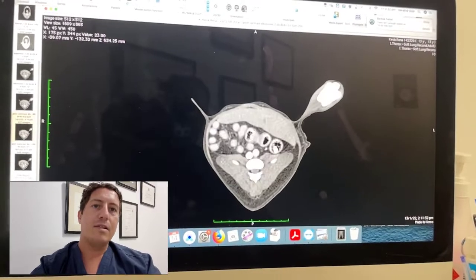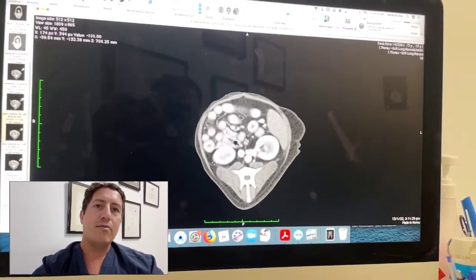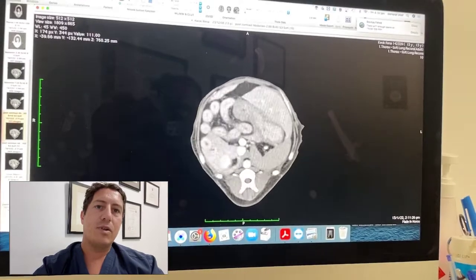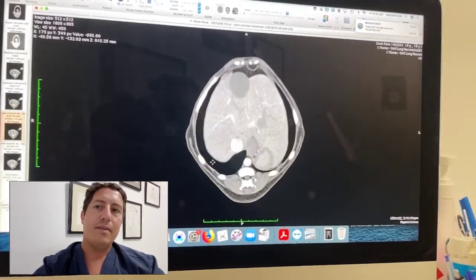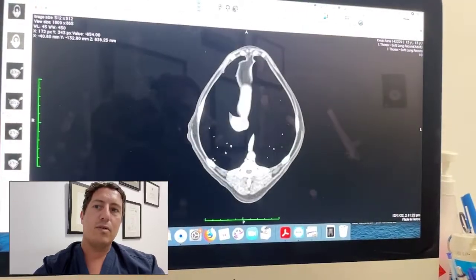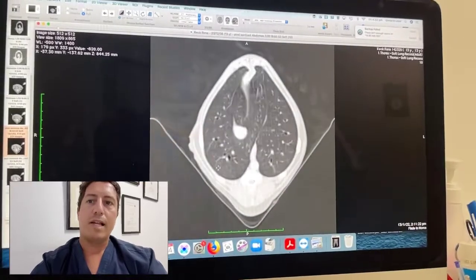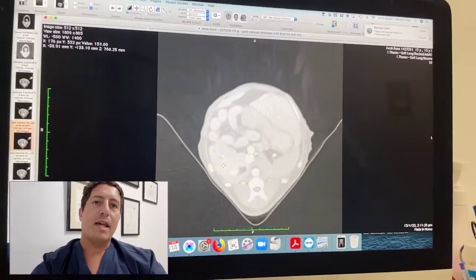So we scanned the rest of this dog's abdomen and had a really close look around and couldn't see any other change in his liver or spleen. His kidneys looked okay, and so everything else looked okay in this particular scan. We also went through and scanned his chest and made sure that there was no evidence of any pulmonary metastases, and also looked at the cranial aspect of his chest. So that was the case that we operated on yesterday.